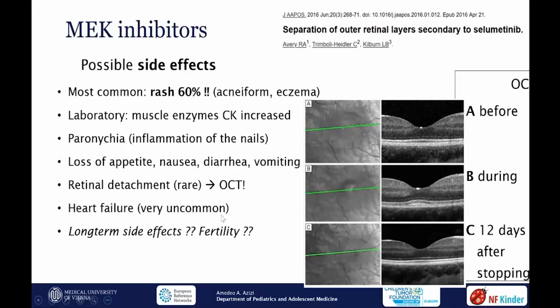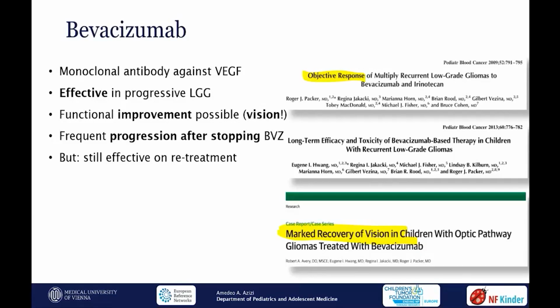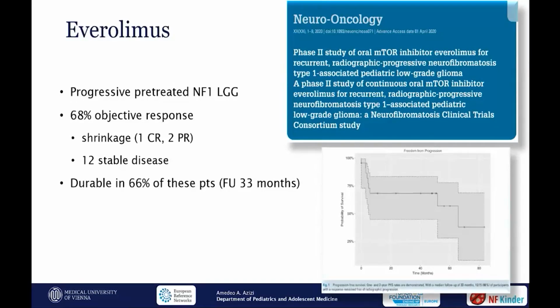Heart failure has been described, which is very uncommon, but has been described also in children, and long-term side effects are not really known, as well as possible impact on fertility in 20 years' time. So further novel agents for low-grade glioma and optic pathway glioma, for example, bevacizumab, monoclonal antibody against VEGF, which is effective in progressive low-grade glioma and has been shown to help functional improvement of vision in those patients. What has to be considered is progression after stopping bevacizumab is quite frequent, but still it is effective on retreatment with the drug. Everolimus has been used because there is also activation of the PI3K pathway.